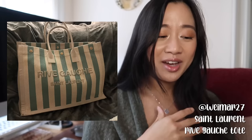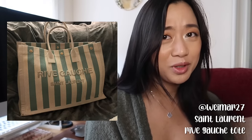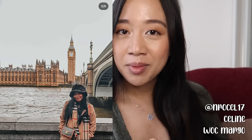First of all, it's a Saint Laurent bag, and I have yet to add a Saint Laurent bag into my collection, but I definitely do. And I feel like this is so special, and it's such a unique Rive Gauche tote, so I really, really like this. Very cute. Okay, so next we're gonna dabble into Celine for a little bit.